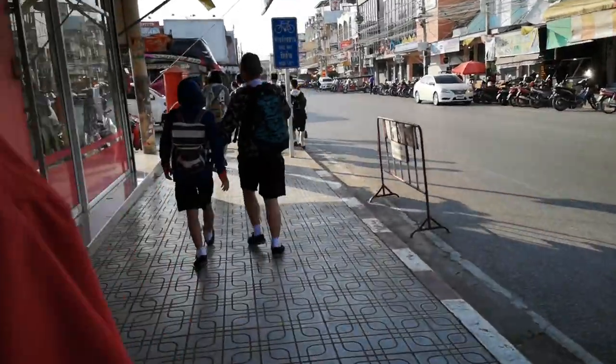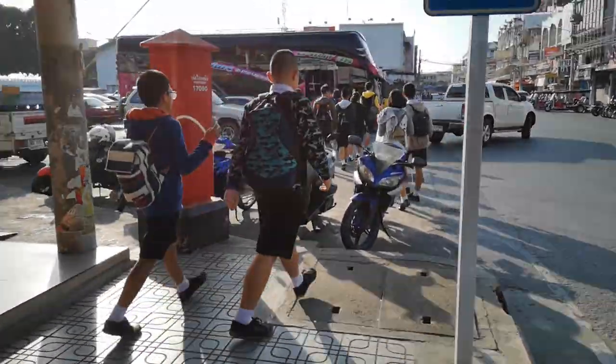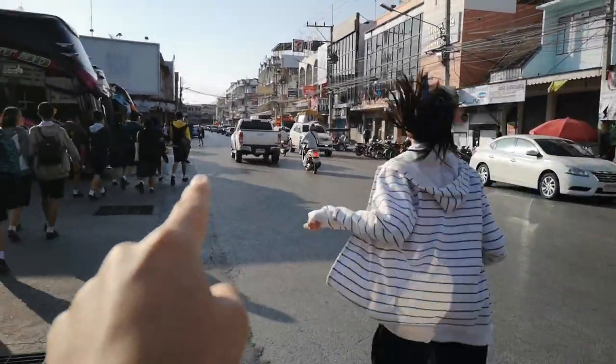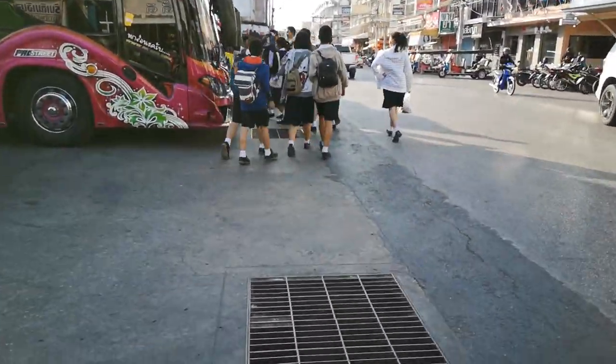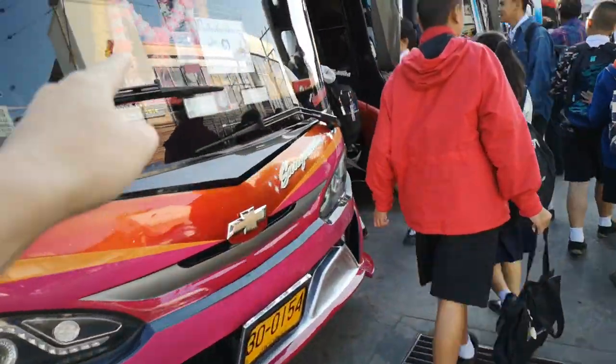We're now at bus number 3. Bus number 3. Khon is way there with a generic lift. So this? Yeah, this is bus 3.